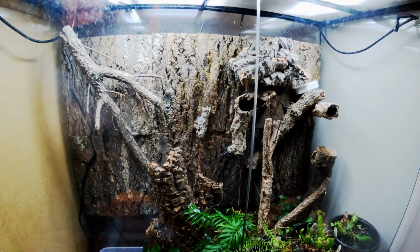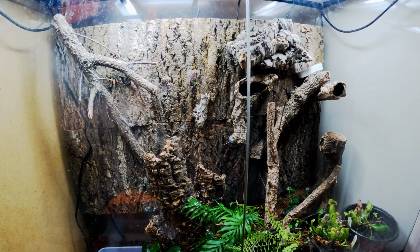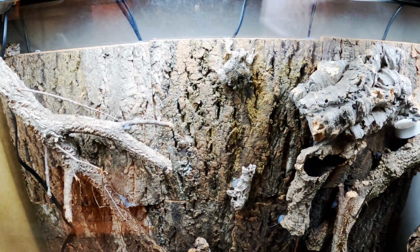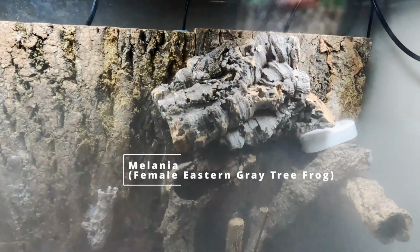Finally, it's time to check in on the Eastern Gray Tree Frog group, also known on this channel as the Gray Army. Here we get a chance to see some of the updates that I've been doing to the enclosure. The silicone was removed, the fog is rolling in, and just look how much nicer the tank looks.